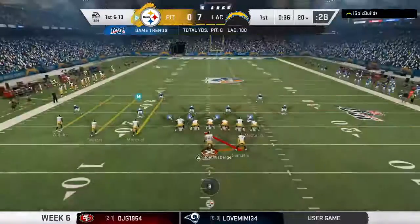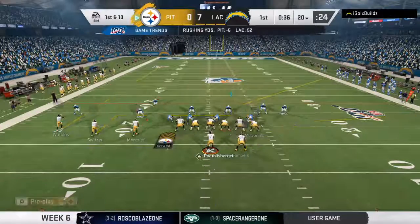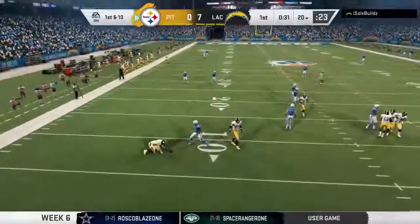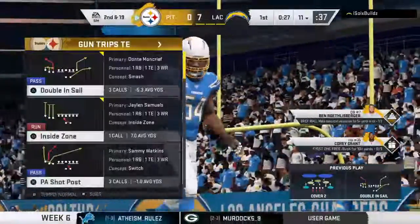The Steeler offense here about ready for their next drive. And the first drive, 3 and out. Second possession, see if they can get a little momentum. And oftentimes that first drive is just a feeling out process. Now the pressure comes and he goes down. Just inside the 10, back at the 9.